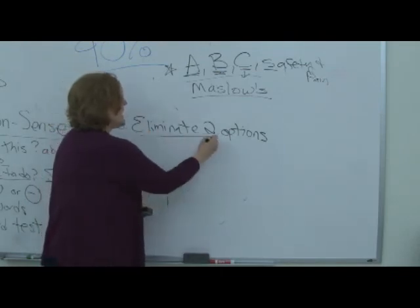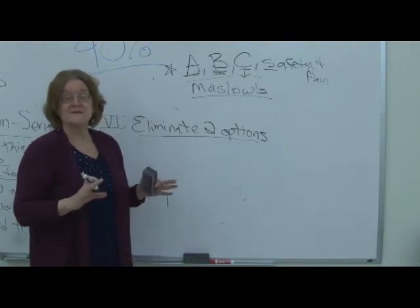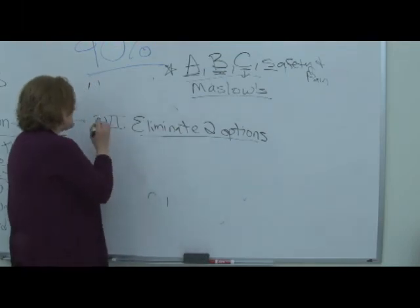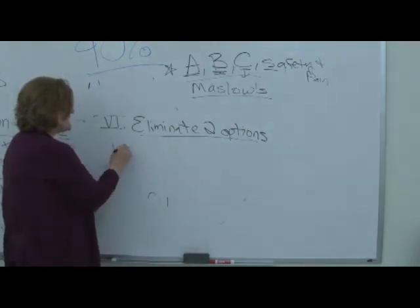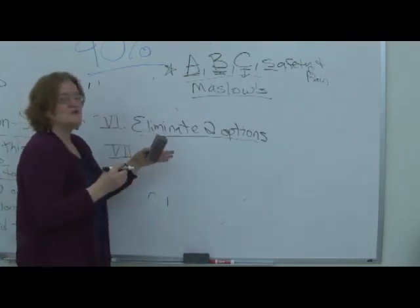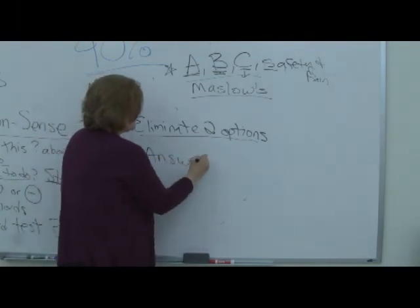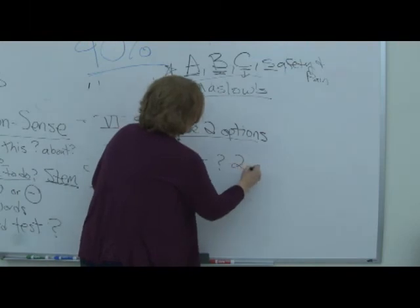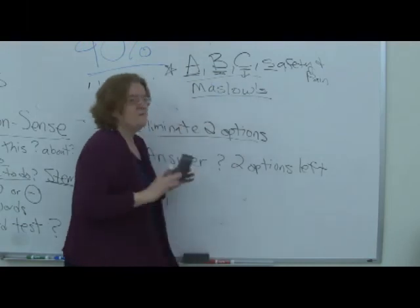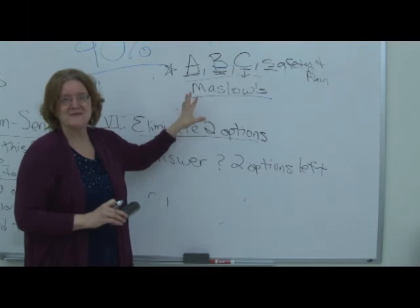So I'm going to eliminate options based on the ABCs. I'm going to eliminate options based on Maslow's theory. This is the world of NCLEX and critical thinking questions. Then I'm going to reword the question and answer it with the two options that are left. So answer the question with the two options that are left, and see which one makes the most sense and also addresses the ABCs and Maslow's hierarchy.